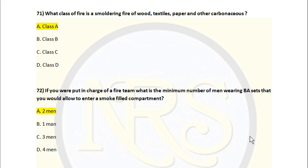Question number 72. If you were put in charge of a fire team, what is the minimum number of men wearing BA sets that you would allow to enter a smoke-filled compartment? Option A, 2 men. Option B, 1 man. Option C, 3 men. Option D, 4 men. The correct answer is option A, 2 men.